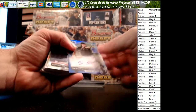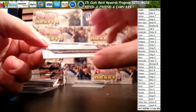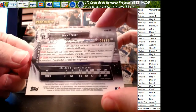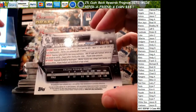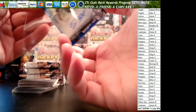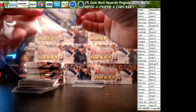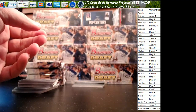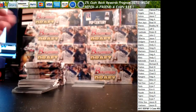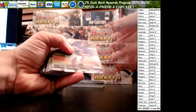We got some cover ink early. It is a Tommy Doyle Bowman 70th. This should be numbered at a 70 as well. We had a Royce of this yesterday, and now you got Tommy Doyle out of 70 for the Rockies. Rockies go to Kim. Sedlock, Tejada, and Mills.